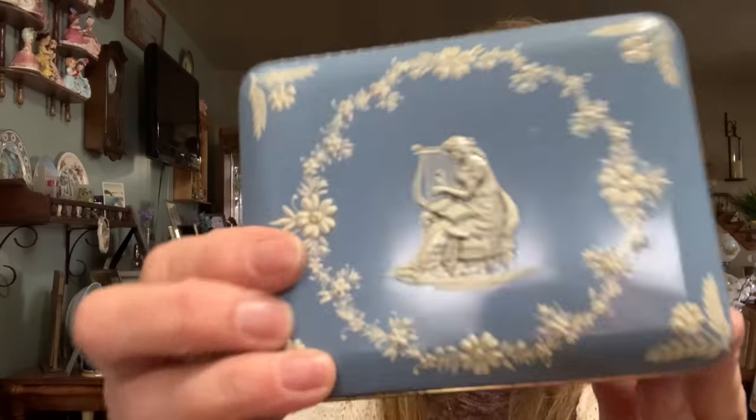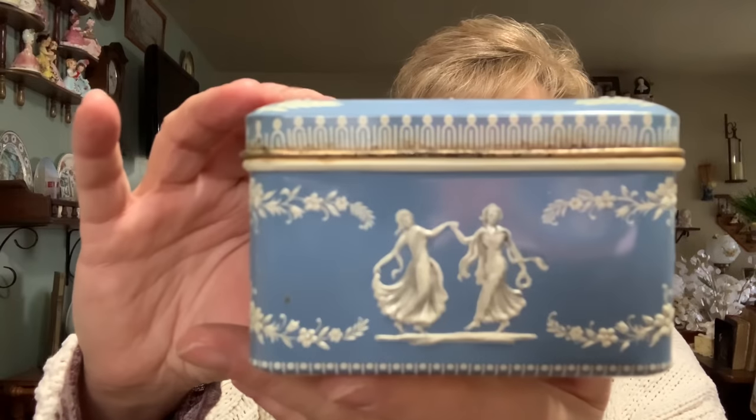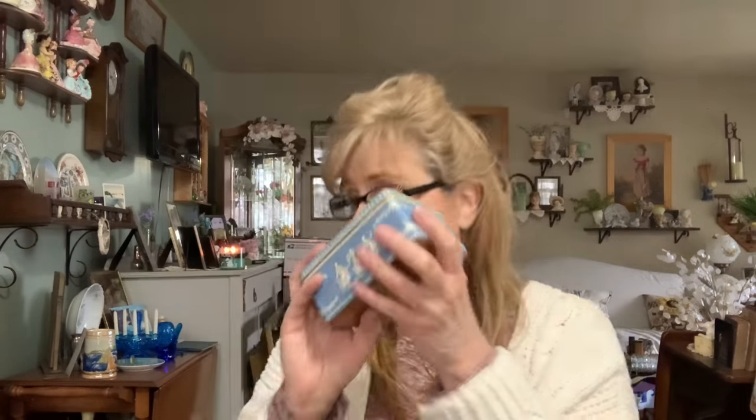I got this really pretty tin. And it's actually 3D. It is raised. And it is, what does that say? Made in Holland. It's really in excellent shape. Look at the inside. And the outside is in excellent shape as well. Look at that. This is a gorgeous tin. Beautiful. It reminds me of Wedgwood, of the blue Wedgwood. That's exactly what it reminds me of. Gorgeous piece. I love it.